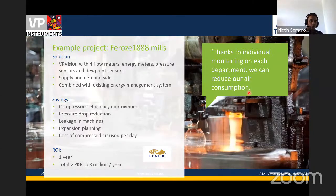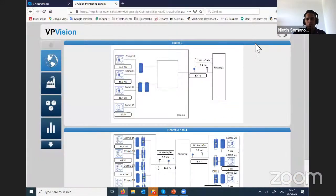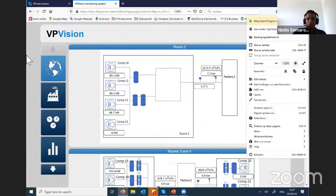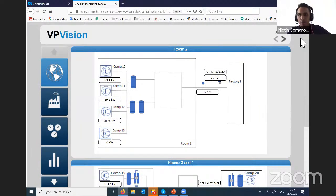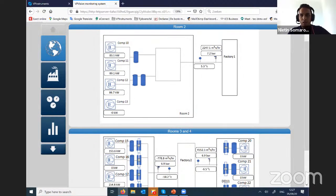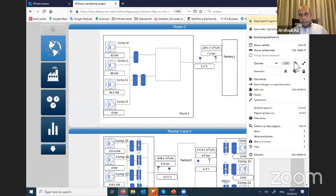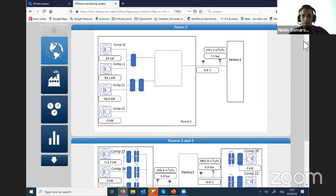True. Absolutely. Now I actually would like to show you a real live demo of the VP Vision system, so you will get a better idea of how it looks. One second, I will just open it. So here you can see our VP Vision system, and maybe this will give you a little bit more information on the capabilities of the system. Can you please zoom a little bit? Yes. Is this better? Yeah, this is.